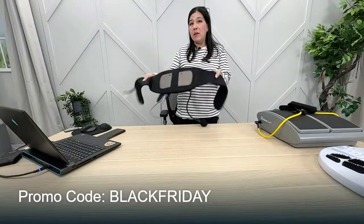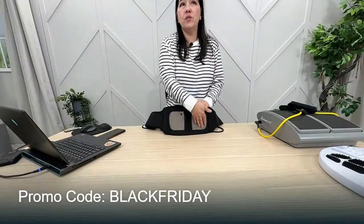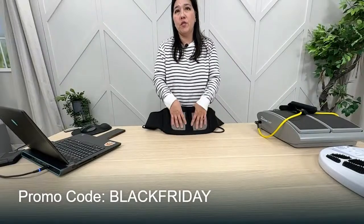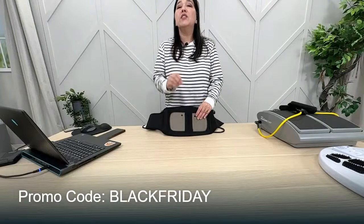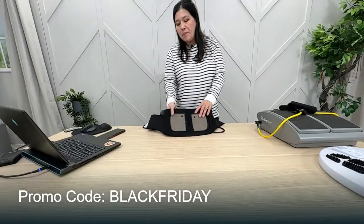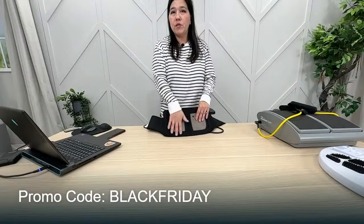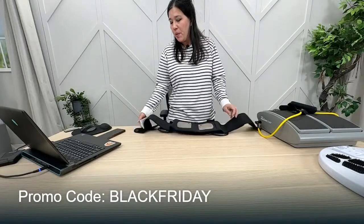So the belt, if you did want to use the pads with it, you'd put this directly on your skin. I do suggest using the conductive gel that is included with the Triple Action Back Belt instead of the water, just because it's a more soothing sensation. And it is a large area to cover, so you just want to make sure that it's as pleasant an experience as possible.